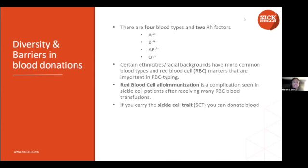So going into blood donations, there are some barriers with sickle cell disease and blood donations. And also we need some diversity in blood donations. So just to give a background, there are 4 blood types and 2 RH factors. RH is the plus and minus, and the 4 blood types are A, B, AB, and O. O is a universal donor, AB is a universal receiver. So there are certain ethnicities and racial backgrounds that have more common blood types and red blood cell markers that are important in RBC typing.